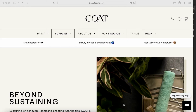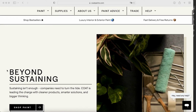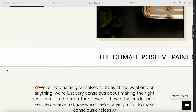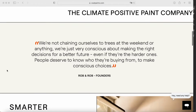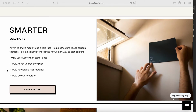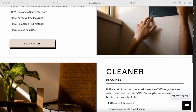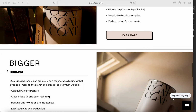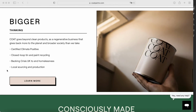But we'll see. Speaking of paint colour, the paint brand that we are using throughout the whole house is Coat Paints. I am obsessed with them. They are amazing. They're the first paint company to be carbon positive, which is absolutely incredible. The tin that their paints come in is infinitely recyclable, and they source everything and produce everything in the UK. Their paints are 100% solvent free, which is amazing. They are water based and have low VOC. All of their tools and accessories as well come from a certified B Corp company, which again is amazing.